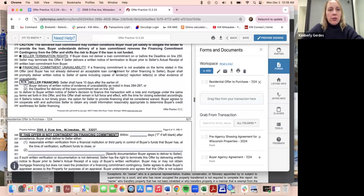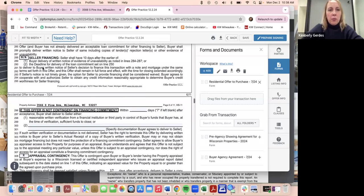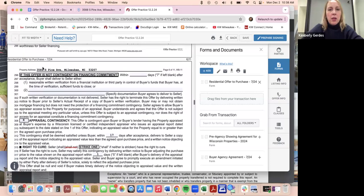So I'm going to scroll down here. Once we get through financing, I think this is the first instance where we are not going to be including a contingency. So we are not going to be asking for seller financing. And rather than leaving this box blank, it's best practice to put NA, not applicable. So put not applicable there.